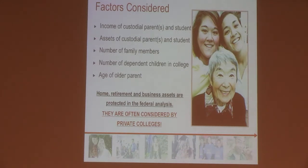No, when there's a deceased parent, then it would only be the information of the parent that the student lives with at the time. Yeah, and then your question about how do you figure out what the colleges use or don't use, there isn't really a way, unless you speak to them and say, do you use this, do you use that, do you take this into account, and sit down with someone and ask those specific questions.